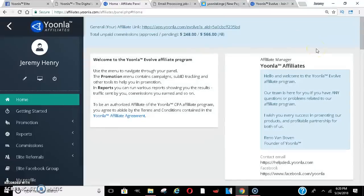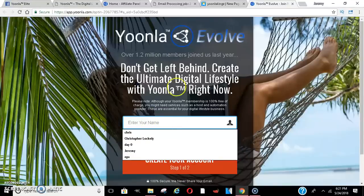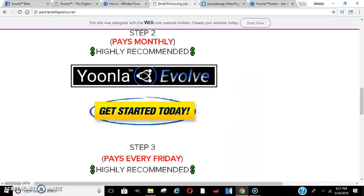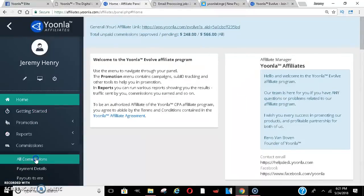So Yoonla is a CPA program, cost per action, as I said before. That means you get paid from someone completing an action. Let's say someone comes here, puts in their name and email, and confirms their email and their Gmail account. I'll get paid $4 any and every time somebody in the US or an English-speaking country does that. Sounds crazy, right? It is crazy, and it works. Let me show you what I mean.